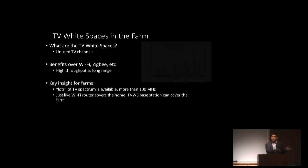In San Francisco, you'll have the TV towers. In Seattle, you'll have it. The farms are usually away from the cities. So if you turn on a TV in the middle of a farm, most of the channels will just be vacant. You'll actually get very few channels. The more empty channels there are, the more unused spectrum there is.